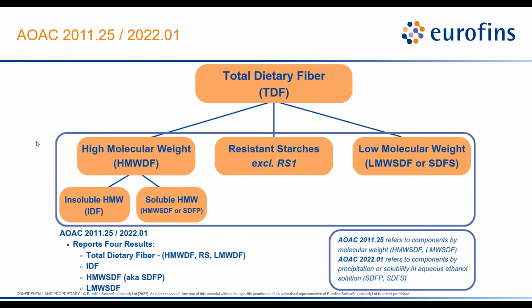Again, when we're thinking about what this is actually quantifying, it quantifies all of our high molecular weight dietary fibers, most forms of resistant starches, as well as the low molecular weight fiber sources, so inulin, fructooligosaccharides, those type of things. The difference here, again, as I mentioned, is that this can break it down into more granular data.